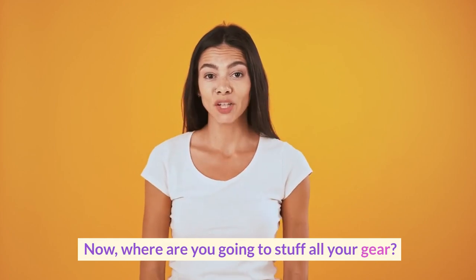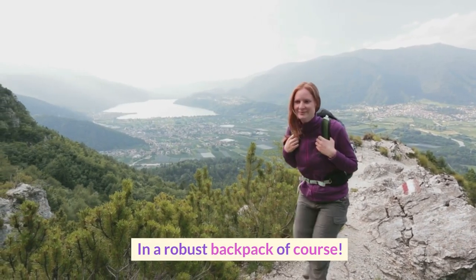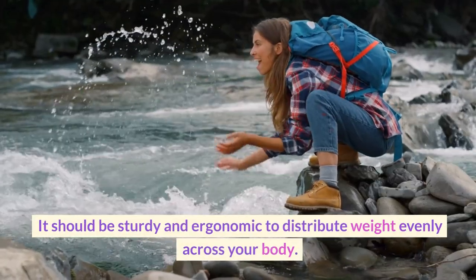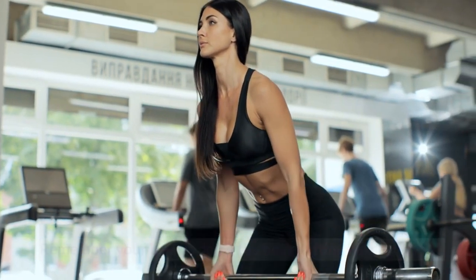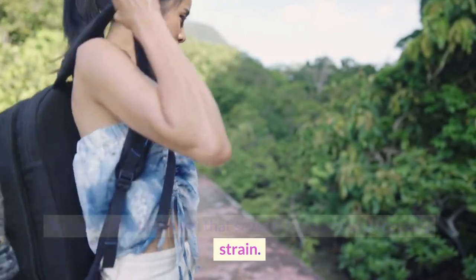Now, where are you going to stuff all your gear? In a robust backpack, of course. It should be sturdy and ergonomic to distribute weight evenly across your body. Remember, your back is doing the heavy lifting here, literally. So invest in a backpack that saves it from any unnecessary strain.